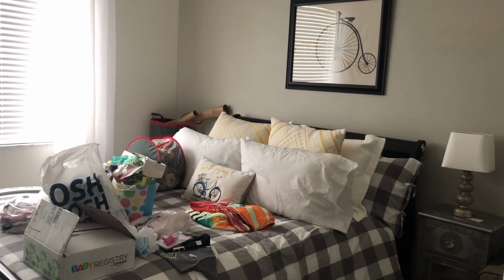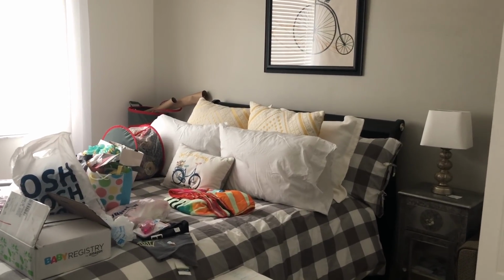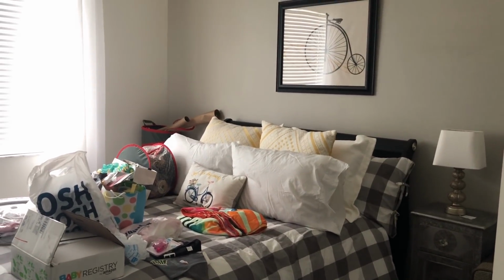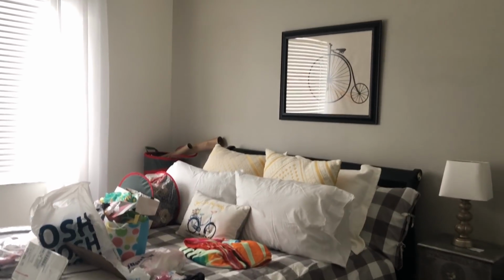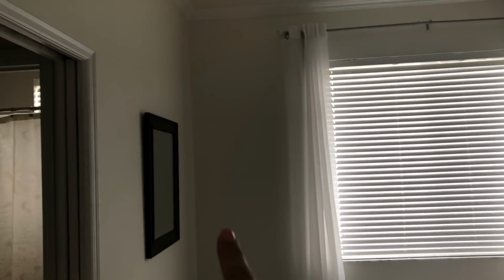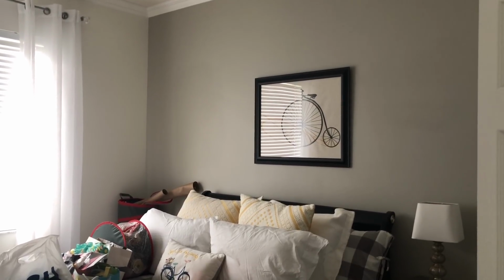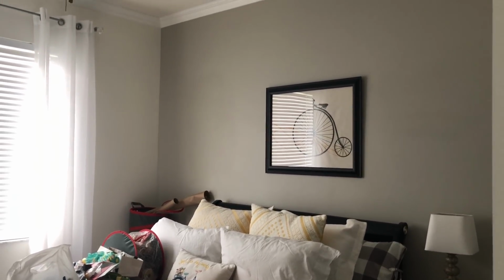Although this probably won't go up until after my baby shower. Today's date is July 30th. My baby shower is August 25th. So this probably won't go up until after that. But you see, this is a gray wall. These are cream. So that's how every room in the house is, and that's how the baby's room was before we painted it. So let's go see it painted.